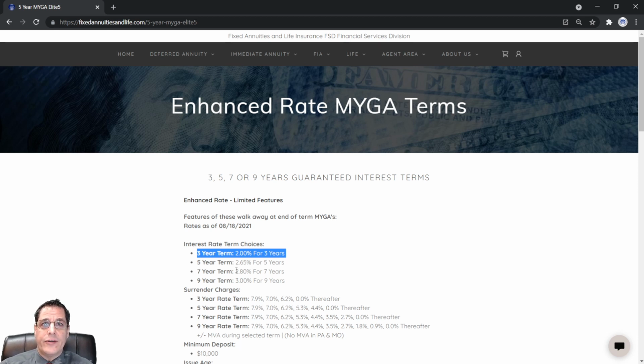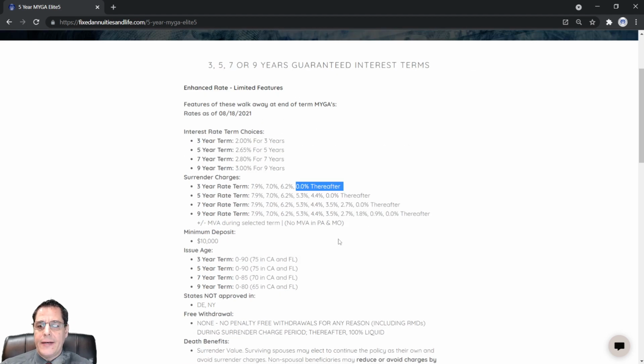Not really that competitive. There's better products out there on those terms. The 3 year has a 3 year true surrender charge. It's not a recurring surrender. So it's a little odd, 7.9%, 7%, 6.2%, 0% thereafter. Very important. Client doesn't have to rush, make a decision 30 days before or after the guarantee period. I really like these friendly end of term type stuff. So you have a full matching duration, rate, and term surrender charge.